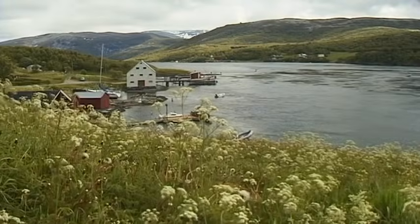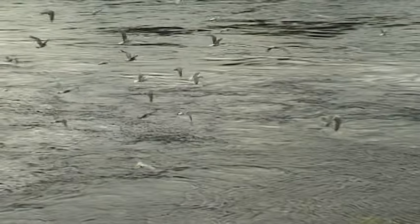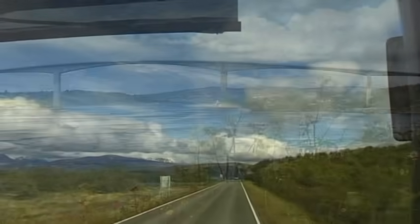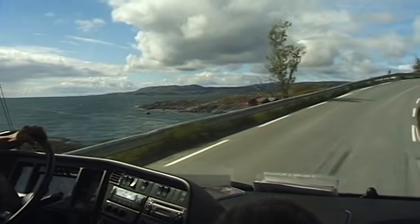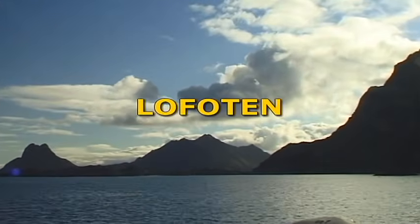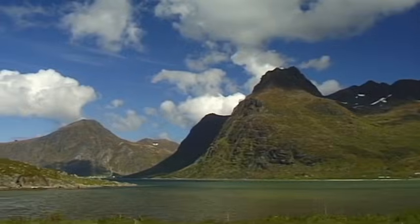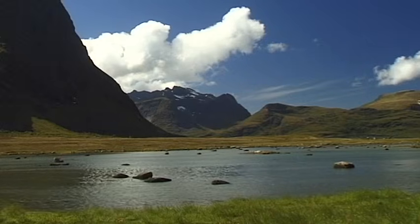We pass Saltstraumen, where huge masses of water from the sea and the fjords appear to battle against each other. A land full of contrasts, enchanting and silent, powerful and wild. The Islands of the Gods. For the legendary Vikings, the Lofoten, situated in the extreme north of Europe, have always been a special place.